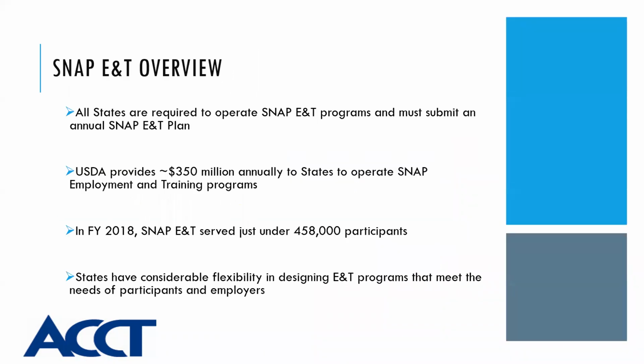So a quick overview again of SNAP ENT. All states are required to operate SNAP ENT programs, and they have to submit a plan every year. And that's all part of the overall SNAP food benefit program. The reason is because within SNAP food assistance, there are certain work requirements for certain people that are capable of working. So in order to meet those requirements, each state has to run a SNAP ENT program.